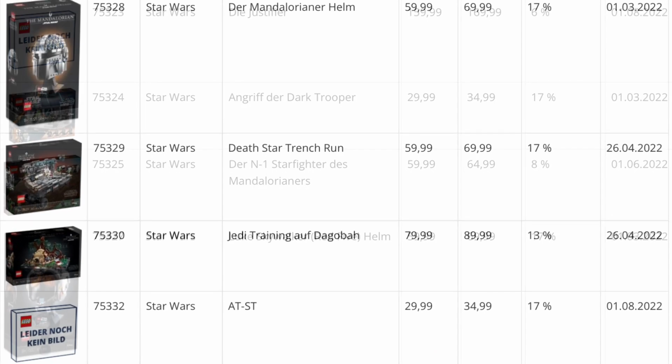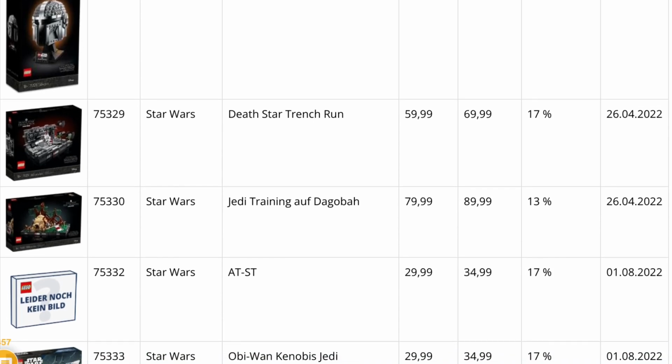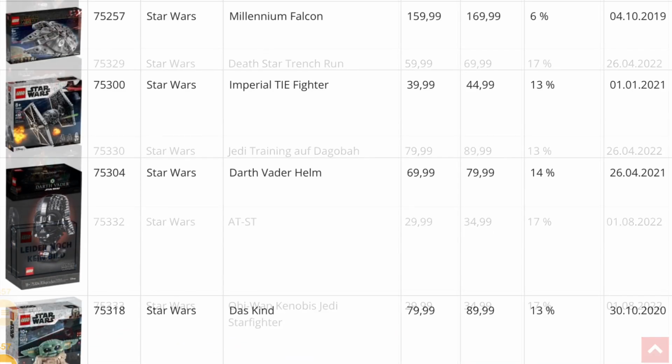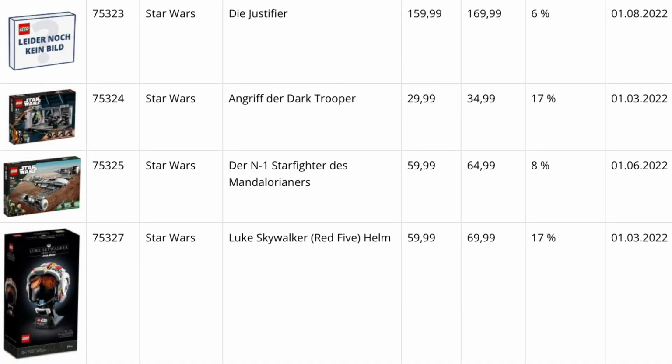I think some sad ones are especially some of the helmets going up, which is disappointing. Luckily not the Boba Fett one, which is pretty good, but some of the rest are of course going up. The Millennium Falcon is going up, which I'm surprised isn't retiring soon. I feel like 2023 is the time that they'll release a new one, so we'll have to wait and see. The Justifier is going up from $160 to $170.